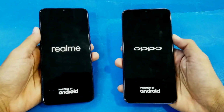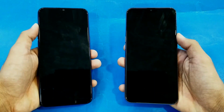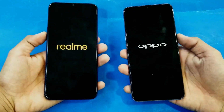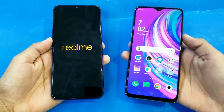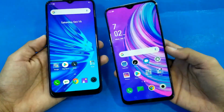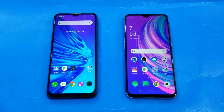logo came up first, while the Oppo F11 is also right behind, and both phones are running on Android 9 Pie. And let's see. Oppo F11 is done and Realme 5 is still taking some time, and now it is also done. About a 2 to 4 second difference there between these devices. F11 comes with a full HD IPS LCD display versus a 720p IPS LCD display on the Realme 5. Both phones come with a water drop notch, so let's get right into it.